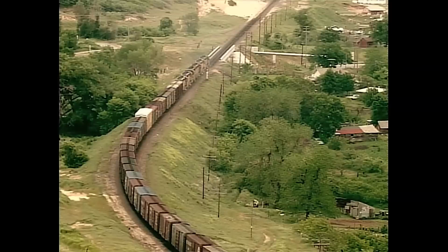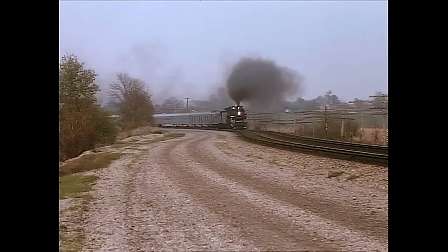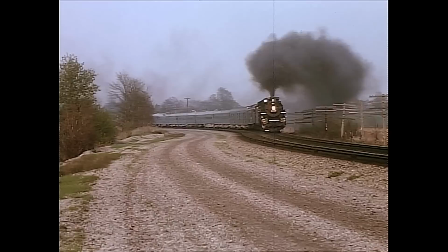The first leg of the epic journey was pulled by High Iron Company's restored Nickel Plate Berkshire 759. The train, named the Golden Spike Limited, passed through South Byron, New York, on Penn Central tracks on its first day, May 3, 1969.